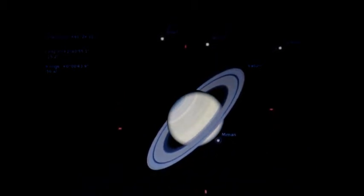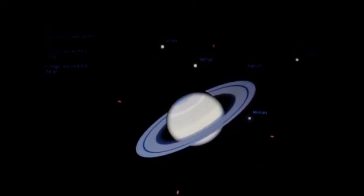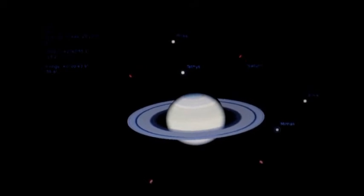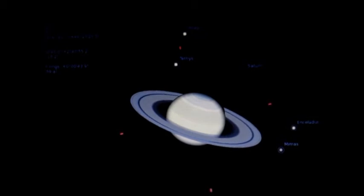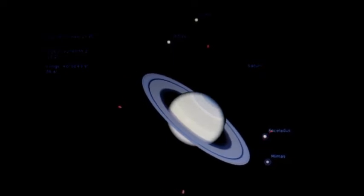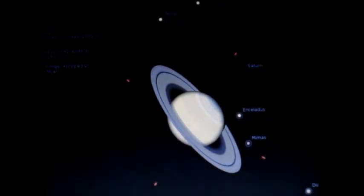April 21st and 22nd, we have the Lyrid meteor shower. This meteor shower is generated by the remains of the dust tail of Comet C/1861 G1 Thatcher. The radiant for this particular meteor shower will be in the constellation Lyra, which is why it's called the Lyrids. This shower will produce about 10 to 20 meteors per hour. It'll peak on the night of the 21st, the morning of the 22nd. These meteors are particularly notable for producing bright dust trails that last for several seconds.